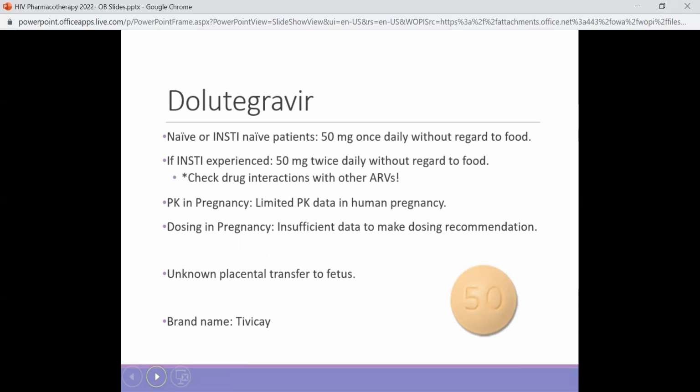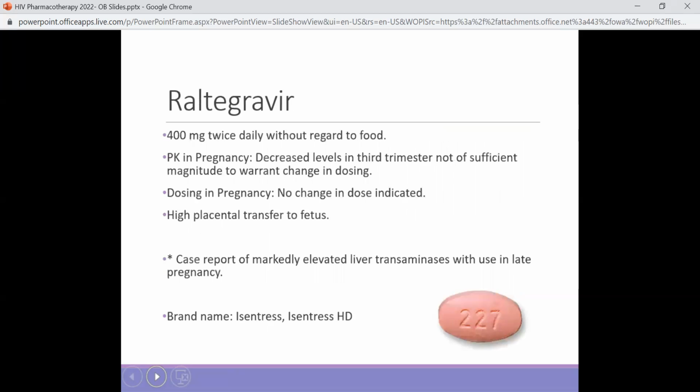There is limited data in human pregnancy. However, the data that we do have suggests that 50 milligrams daily is an appropriate dose for our pregnant patients.